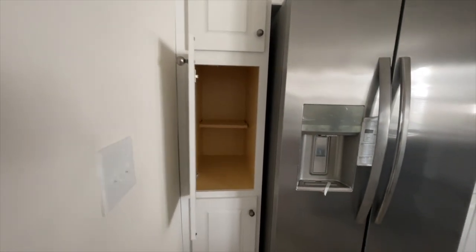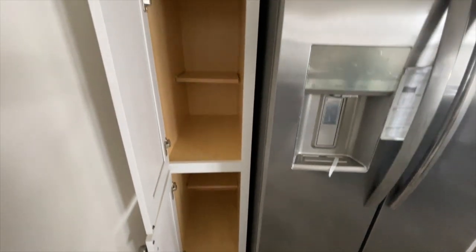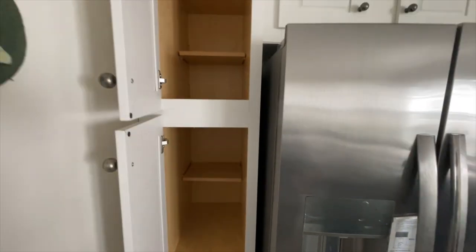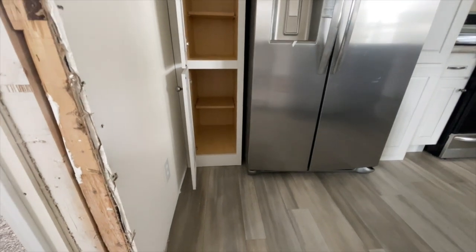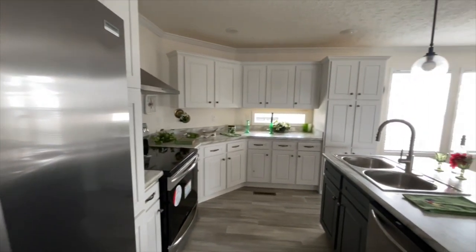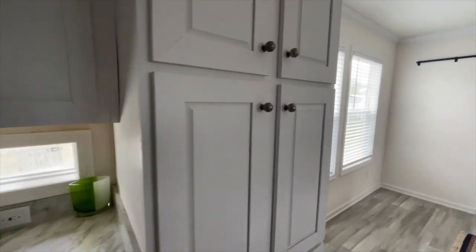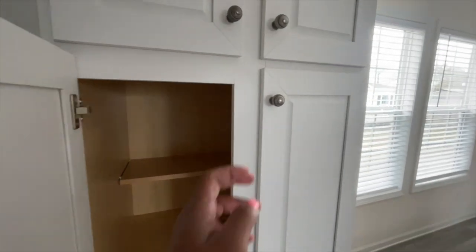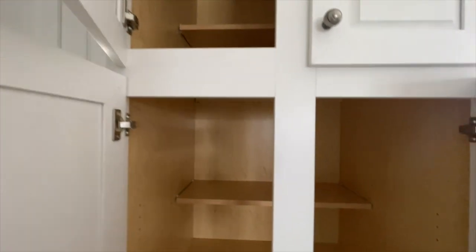Really nice. Really nice. So you have additional shelving in each section. You see that? It's not one big open space, but you have that additional shelving in each area. Really nice. And then you've also got pantry over here. Let's see if it's the same. Really nice. Love it, love it, love it. The same over here. So that's really wonderful.